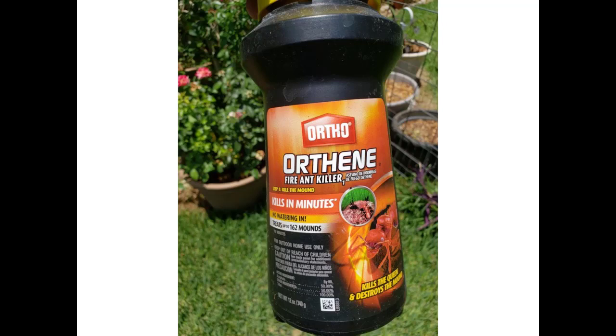This is what I treat. It's the only thing that I found. There's a lot of people that have different things. This is that stinky orthene ant bed, and this is what kills them. But you have to treat every mound. Treat it, go back a week later, and treat it again because you're going to miss some. Then you'll see where they made new ones or used existing ones that you missed.